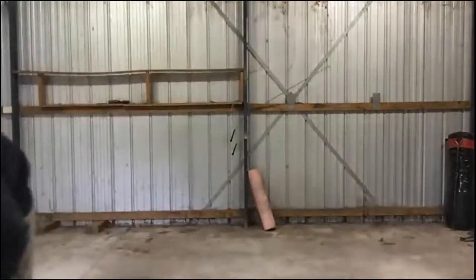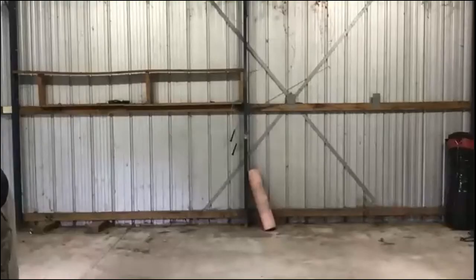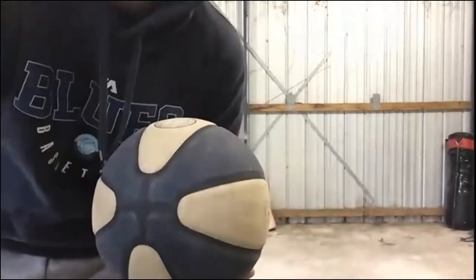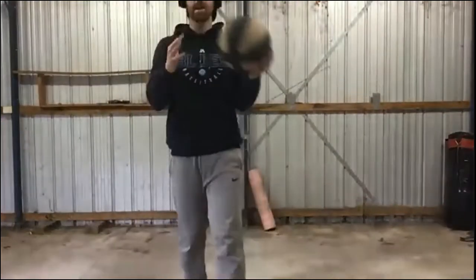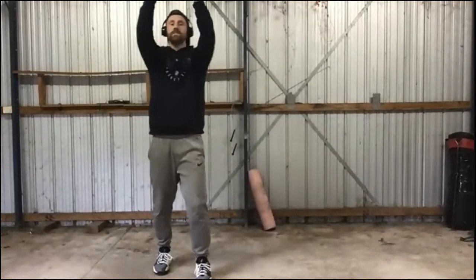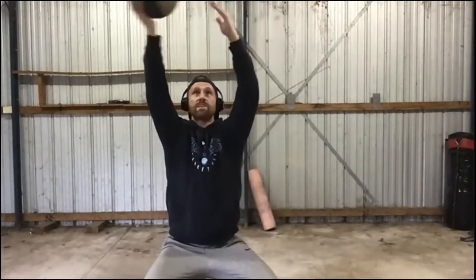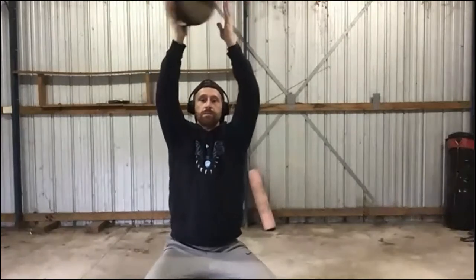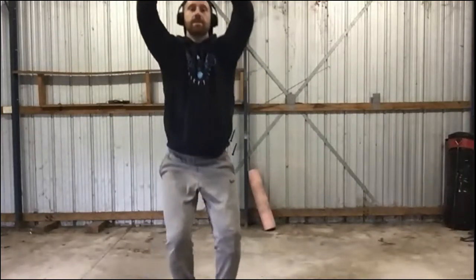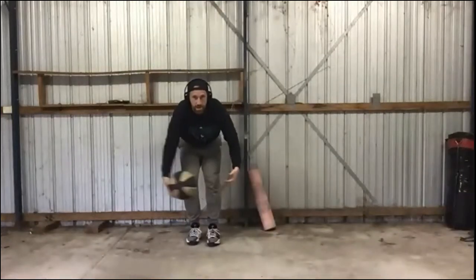Here we go, guys. Back and forth. Side to side. Okay, we're going to go up over our head with those little side-to-side fingertip tosses. So it still looks like this, but it's up over our head. We're raising our arms up. Little tosses. Back down to chest height. Then we go down to our legs.